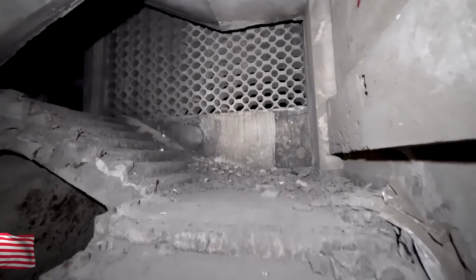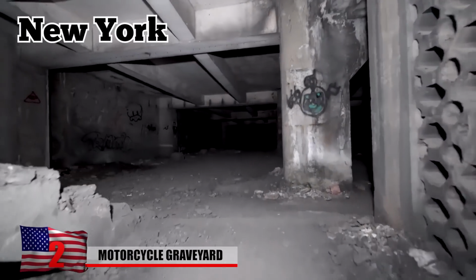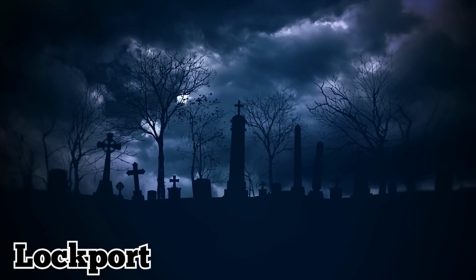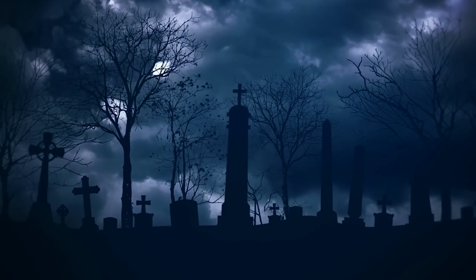2. Motorcycle Graveyard. There are so many amazing abandoned spots in New York, many of which are said to be haunted, holding the spirit of lingering ghosts. But beyond the city of Lockport, there's a graveyard full of historical artifacts that will leave you speechless.